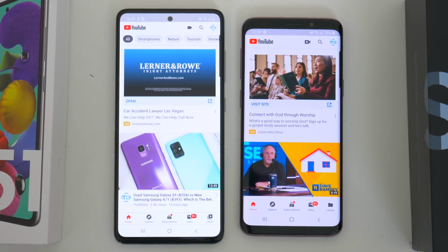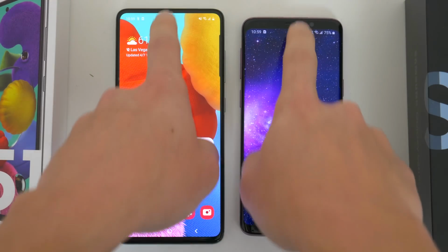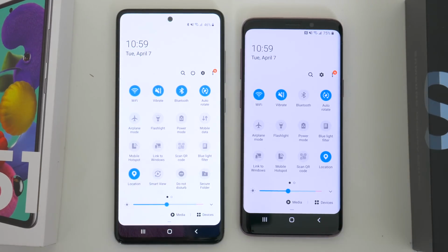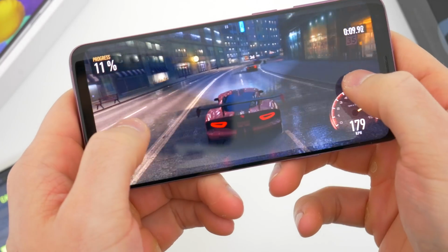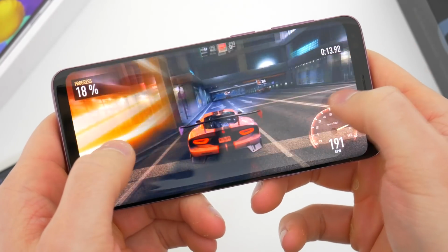But as it stands right now, the processor and GPU and 4 gigs of RAM on the A51 I don't think are all as good as the flagship specs of 2 years ago. They're not bad, obviously, they're not significantly worse, they just seem to be a little off.